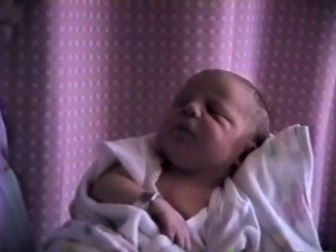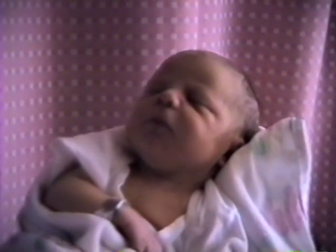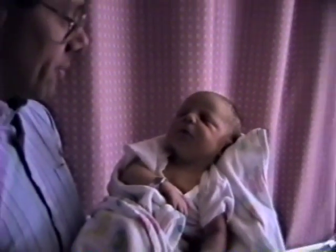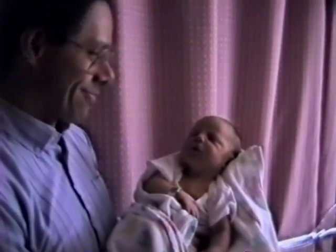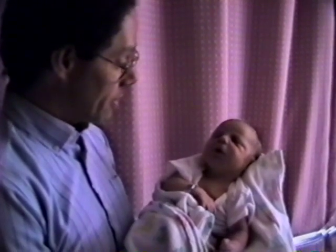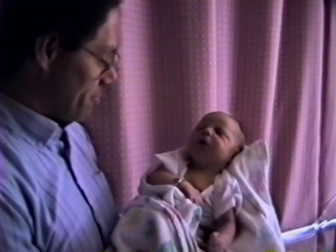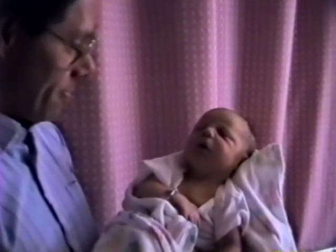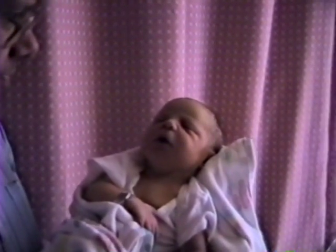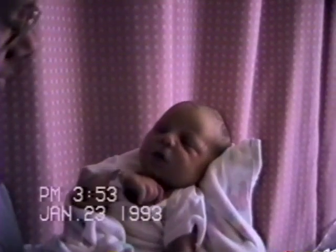Gonna sleep away. Not gonna wake up. Mm-hmm. You wouldn't even wake up to feed, would you? Gonna move for him? Not gonna do a thing now. Nope. My tummy's full. I'm gonna sleep. Oh, there you go. A little bit. There.